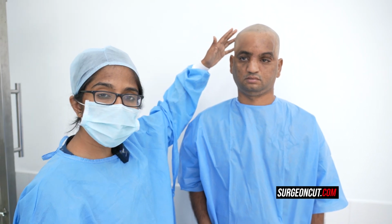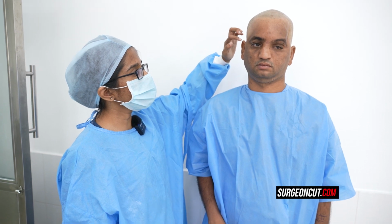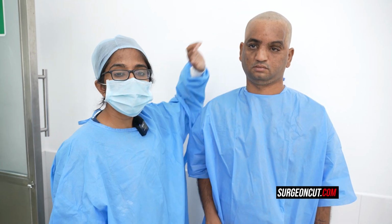So you see this eye has gone in a bit, the malar bone projection is depressed on this side. So basically we are going to work on his orbit today. We are going to do an orbital reconstruction surgery. The reason we have shaved his head is we are going to do a bicoronal approach, meaning we are going to place the incision here. The advantage of that incision is that it is scarless and it will be hidden by his hair.